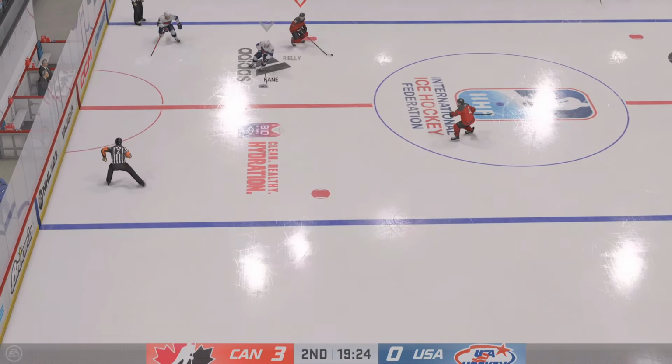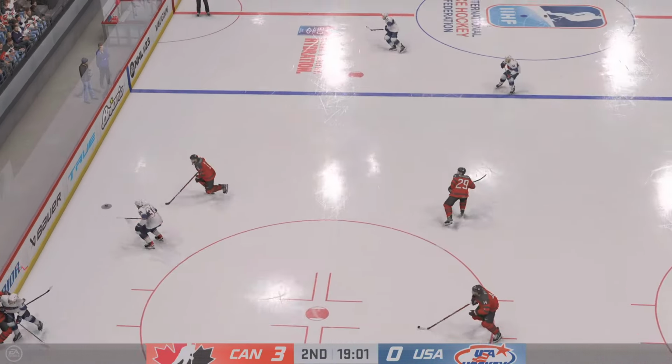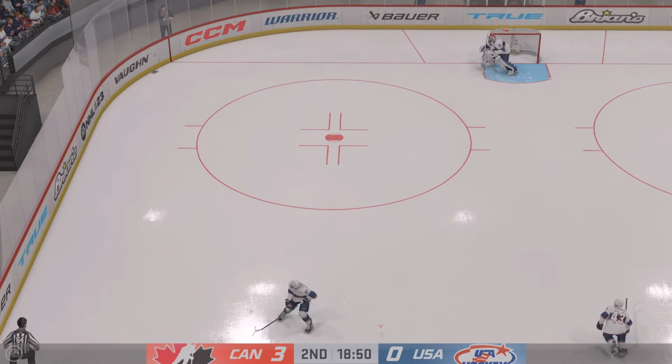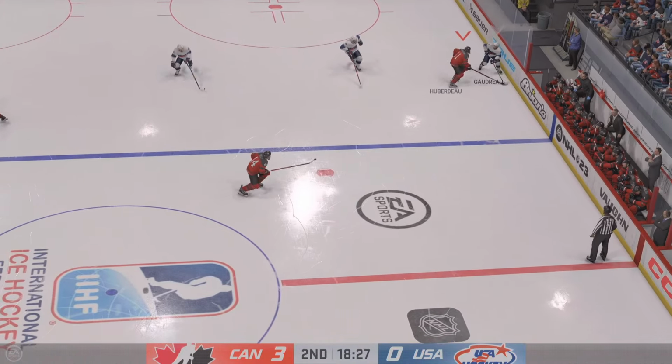Ray, as we get things underway here in this second period, give us a sense of what you interpreted from that first 20 minutes. Canada's tactics were perfect in that first period. They had the puck the whole time, and they had lots of luck around the net.